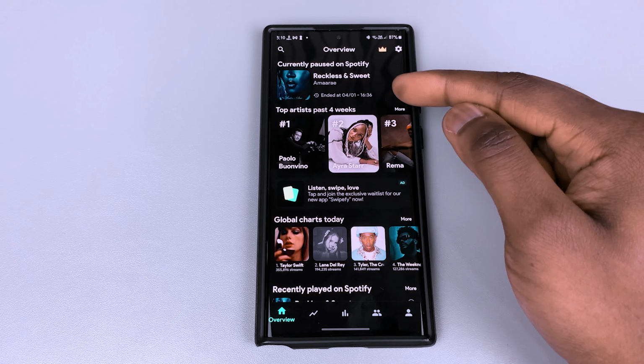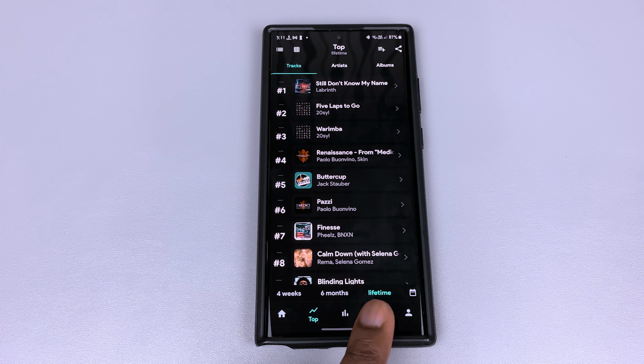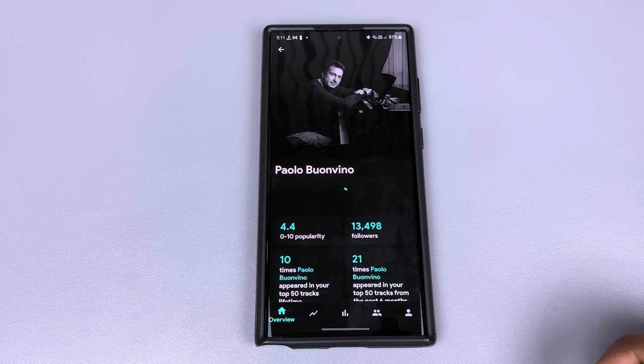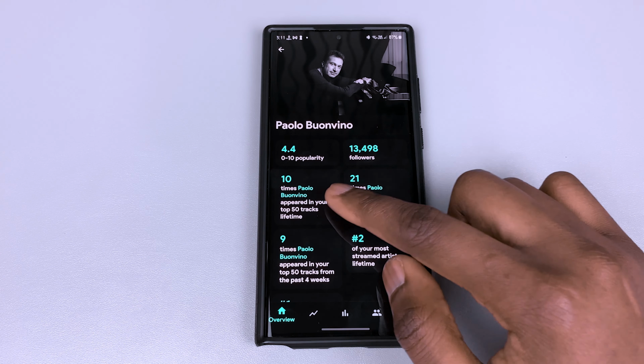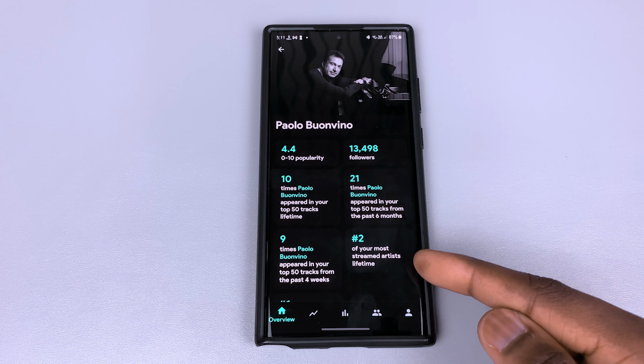It shows you the top artists you've listened to in your lifetime, or every 6 months or every 4 weeks. By tapping on the artist, it produces more breakdowns like the popularity score, where it ranked on the stream artist ranking, and a few more pieces of information which is interesting.